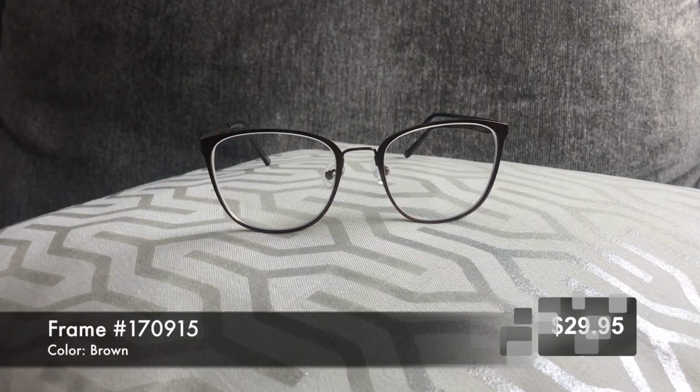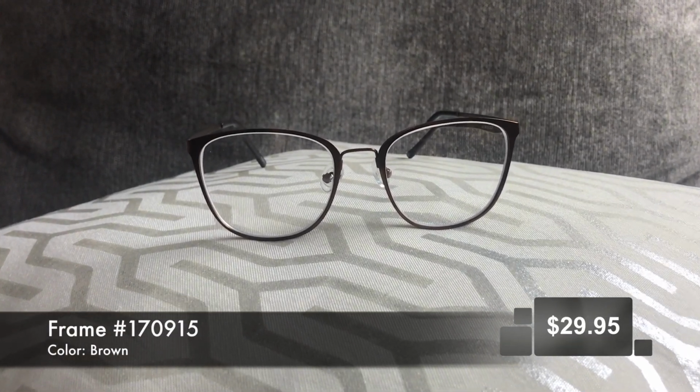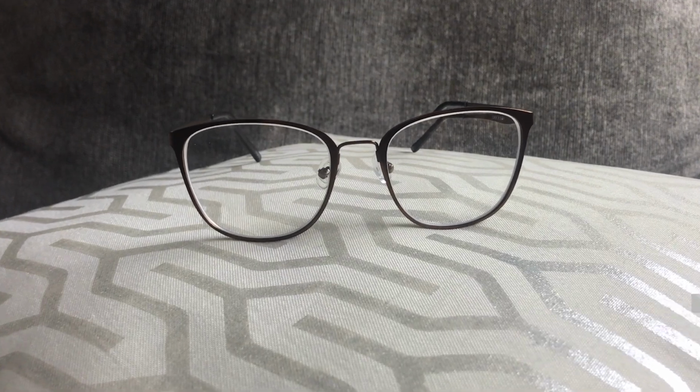Yeah, these were the other pair that I ordered. So this pair here, if I can open it up. Okay. So this pair here, which I also really love, these were a little bit similar to the original style that I had, except the color is different and it is a little bit more square. So this was the frame number 170915. I paid again $29.95 for these.